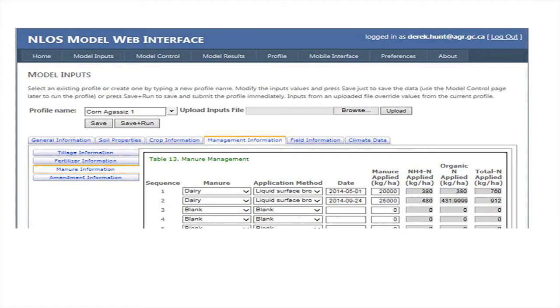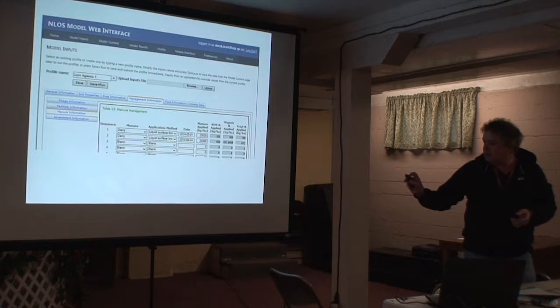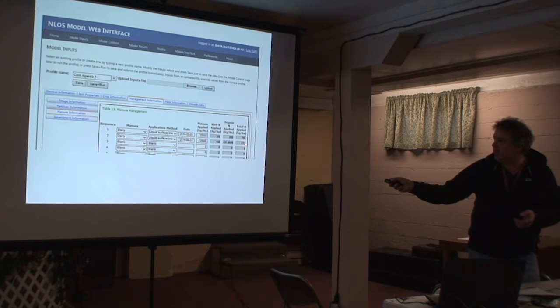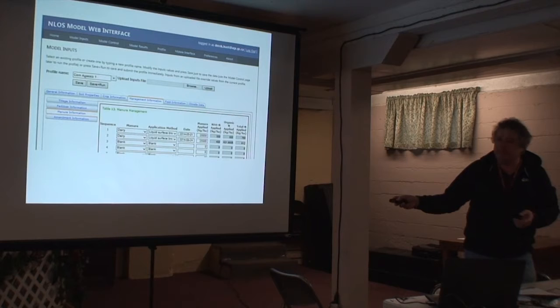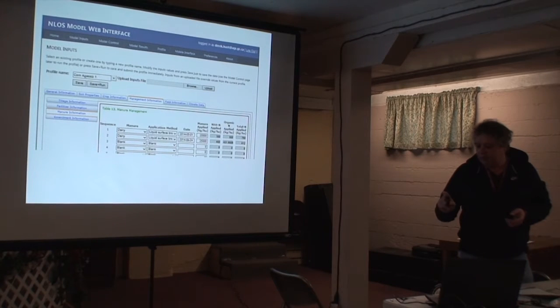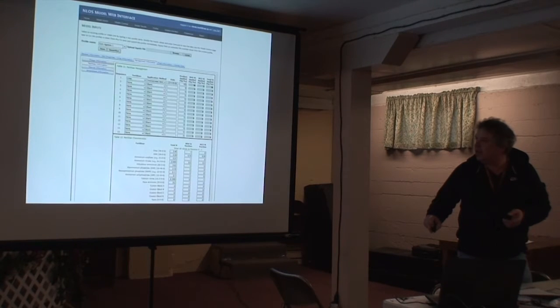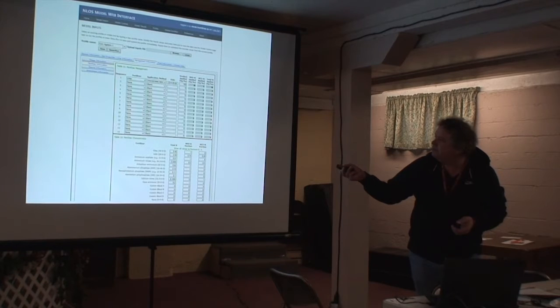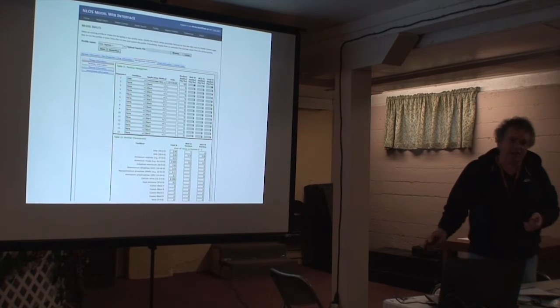That's the inputs that can be used. So in here it just shows pick a dairy manure, liquid broadcast to the surface, a date, amount, a gain in kilos. And this is what it's applying based on the characteristics of that manure. And this is just another screenshot of how you can pick different multiple applications of fertilizer, and you can design your own custom blends.